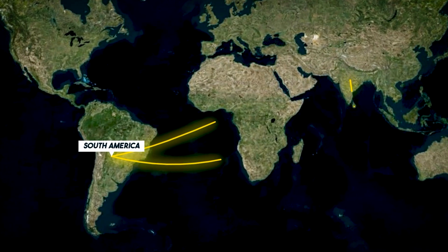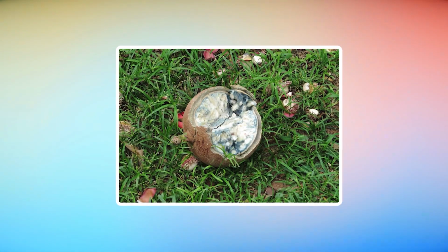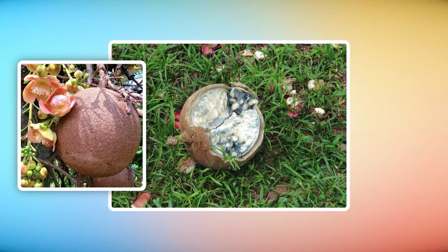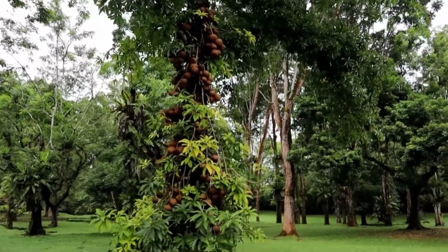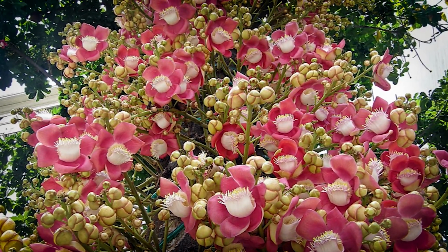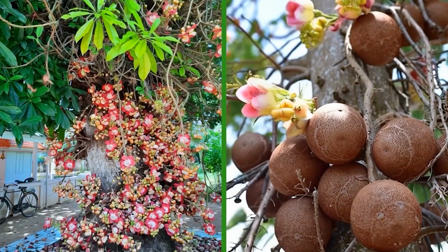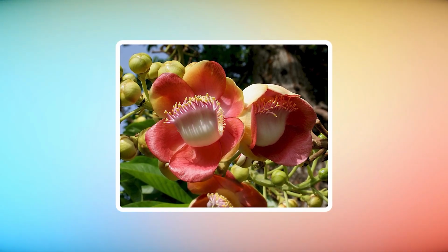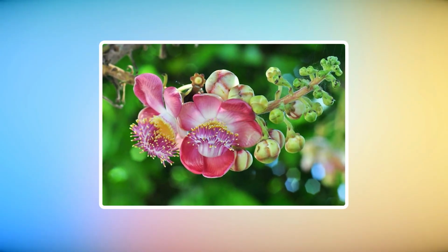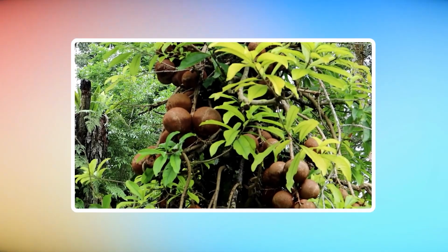The tree is native to South America, but also grows in Sri Lanka and India. Its fruits are round, very hard, and weigh between 3 to 6 kilograms. But the tree has a surprising contrast. While the fruit stinks, its flowers are among the most fragrant and beautiful in the world. These blossoms, growing directly from the trunk and thick branches, shine in red, pink, and yellow. Their sweet fragrance can travel far, making the cannonball tree both stunning and startling.